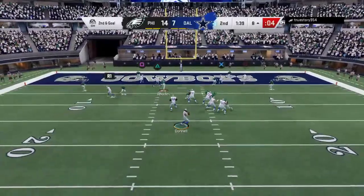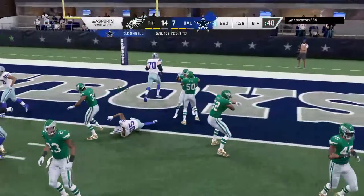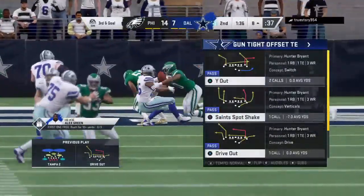Here's 2nd and 8. Toward the end zone, but that's going to wind up incomplete. Get your backs to the goal line. I can hear my high school coach right now.